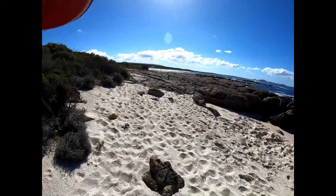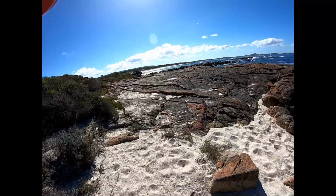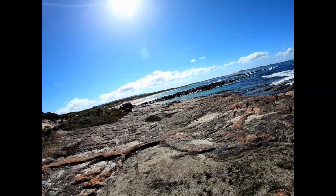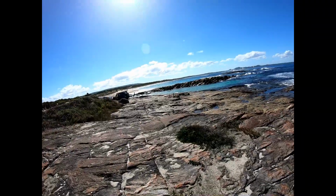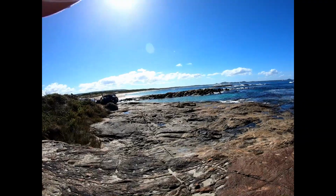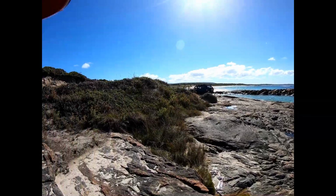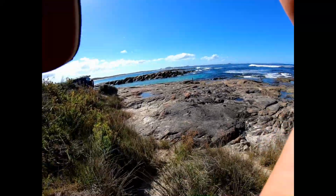Coming down onto our last stint of sand, heading across to Peaceful Bay. It's 12:25. Be there by 1 o'clock. Had plenty of stops. It's got some awesome footage on the drone. A pod of seals playing in the water. So we'll head across, get in and get some lunch, get out of these hot and sweaty clothes.